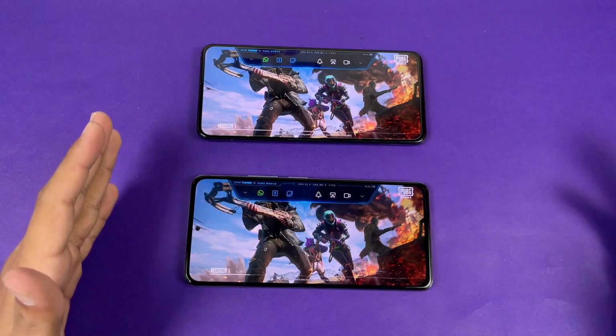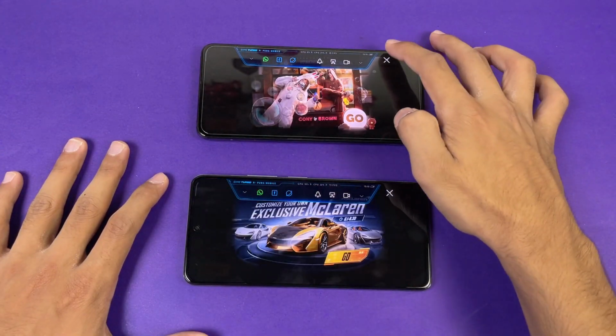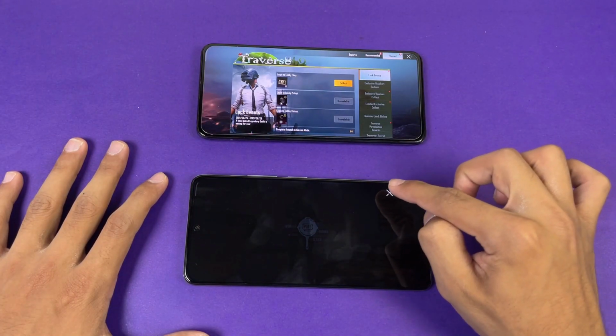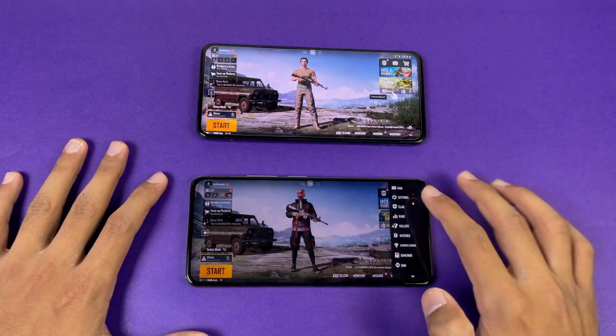And guys, right from the start, the speaker quality is much better on the Poco F3, and you can see the Poco F2 Pro is faster there. And guys, you can see that the game is on. So first let me show you the graphics options on this phone.